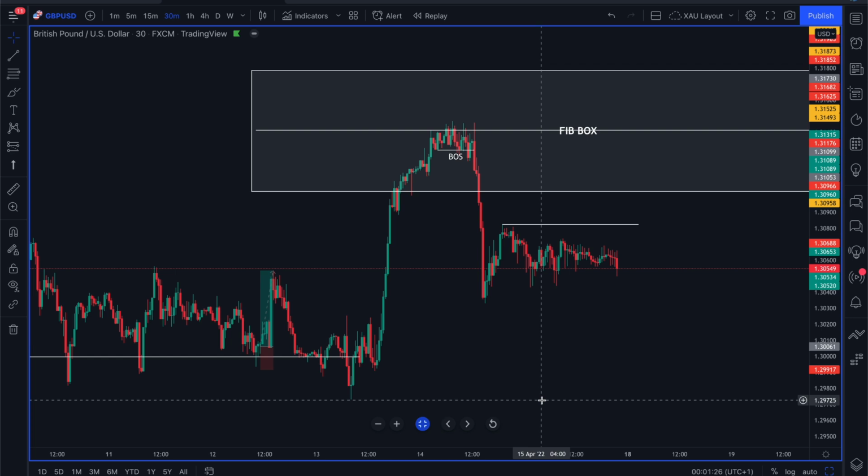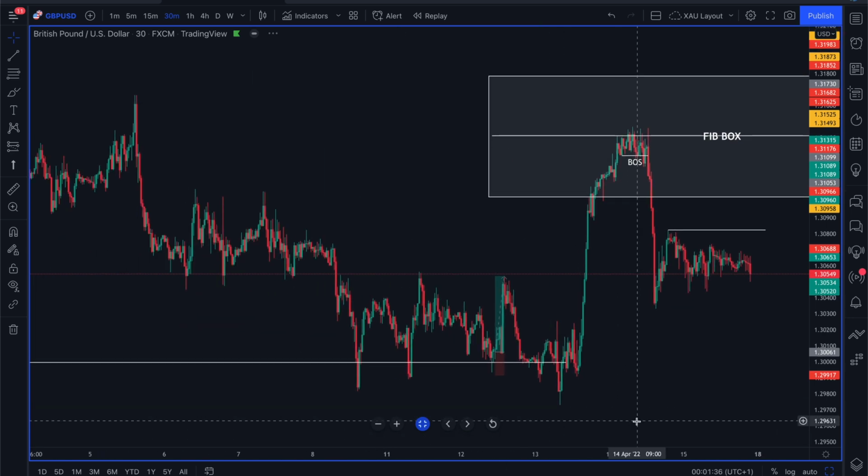This analysis for the Great British Pound to the US dollar has been quite brief, but I'm just giving you the direction of the market, the direction I believe price is going to go in. And as you have just seen from earlier on in the video, I've shown you proof that my predictions do come true, and we are quite good at predicting the direction of the market. It's just about being able to capitalize from those moves.